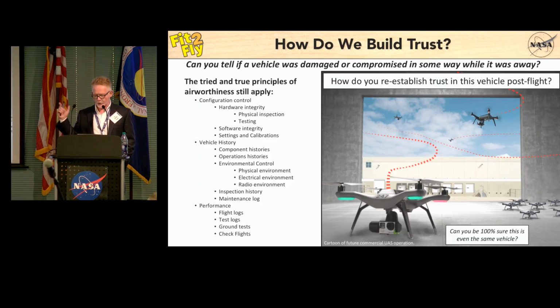This cartoon that I built here shows this vehicle coming back. How can you trust that vehicle? Do you know what software is loaded into it? Do you know if a motor is overheating? Do you know if it got hit by a bird or shot by a BB? How do you know it's even the same vehicle that came back? These are really important questions. If it was a laptop that you left somewhere in public for a while and came back to it, what has to happen to that laptop before you can trust it again?